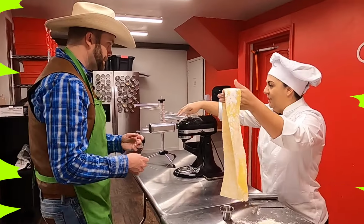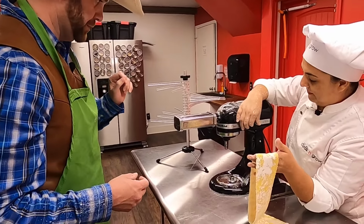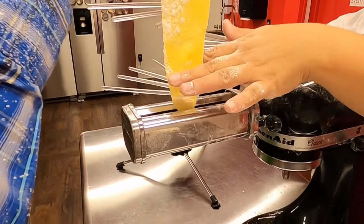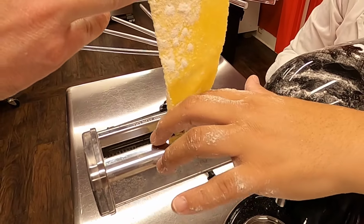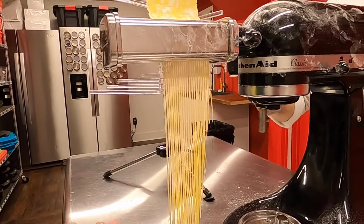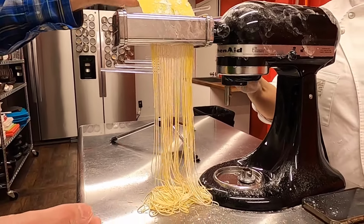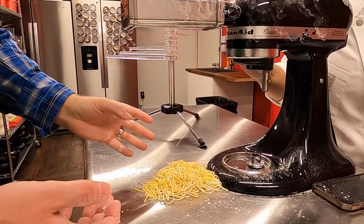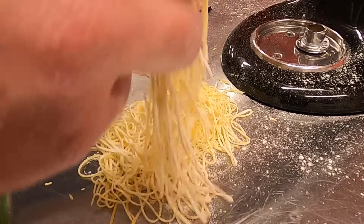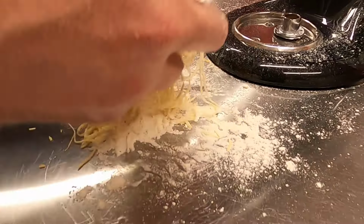All right. So here, we're gonna make angel hair. Okay. Ready? I'm ready. I'm gonna put mine into this angel hair maker. Let's do it. Look at that. Whoa! This is so fast. Want to slow down? We can slow down. Look at that. That is so cool. Look at this pile of angel hair pasta. That is so unique and so cool. Wow.